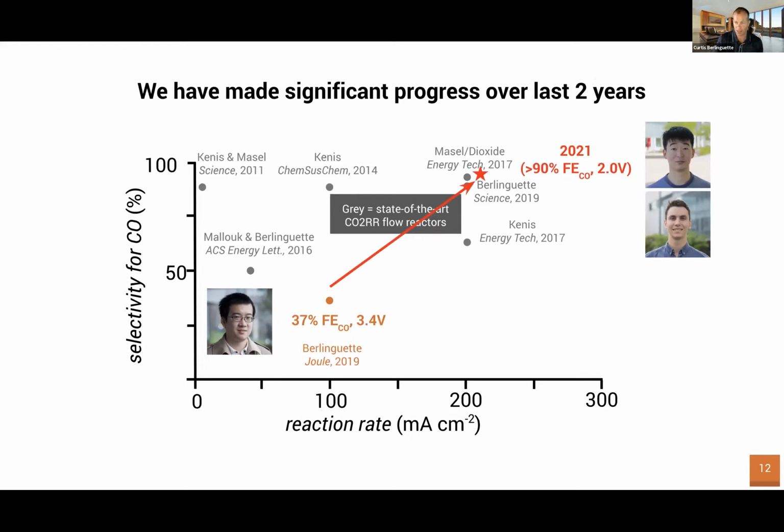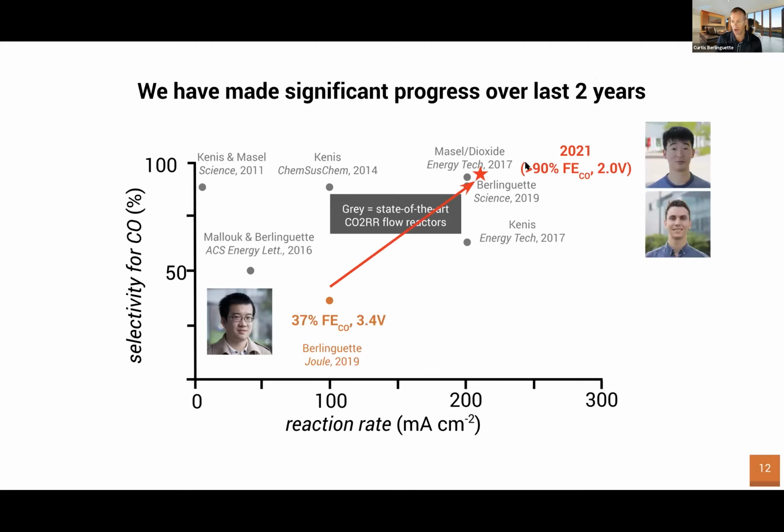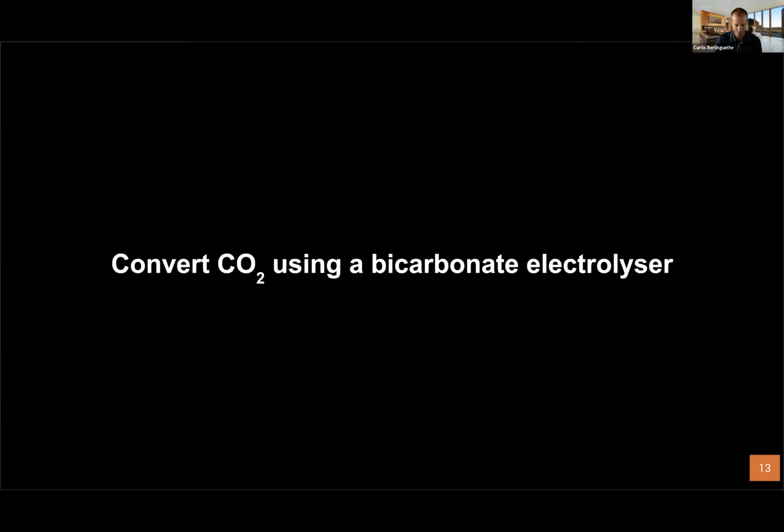And again, something that's not often reported in many of these studies is the voltage of these electrolyzers, which is often well over 3 volts. We're now able to build a system that's closer to 2 volts. So we're pretty excited about this, and I'll walk you through how we got there.